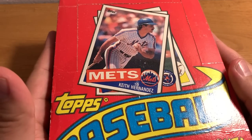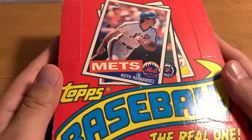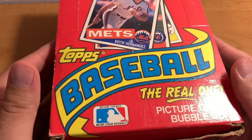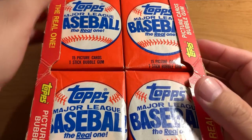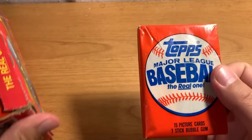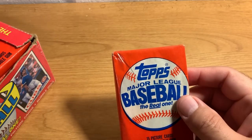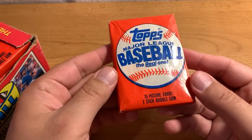All but one came back as authentic. This one came back as possibly not authentic. Basically, they said that they looked at the, what they do is, I'll open this up. This is kind of a rare box. These are no year packs. Normally, they would have the 1985 on the pack there, but some did not get that, and these are some of those.